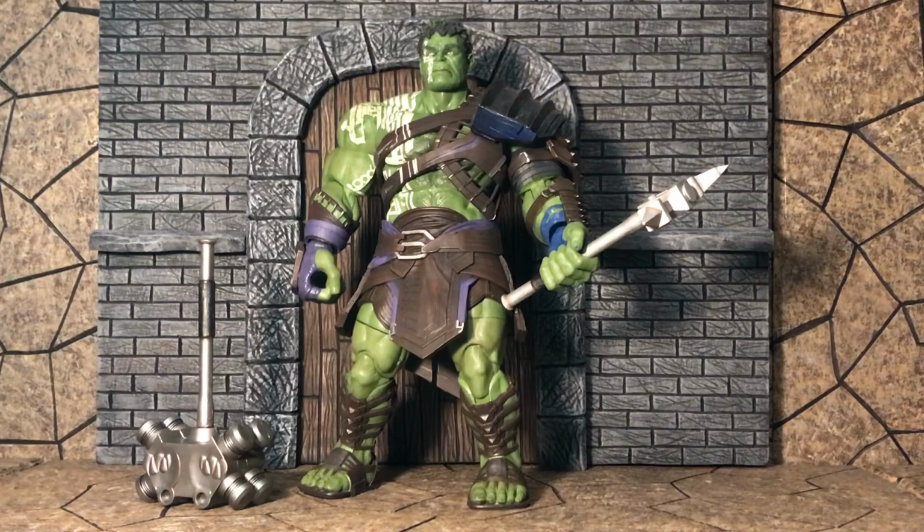When it comes to a figure that best embodies that Hulk that we've come to love by Mark Ruffalo, this is the one that takes the cake in my book. I know there's a few people out there that like the Figuarts version, but for the price point, the sculpt, paint, everything that I've mentioned, this is the way to go. It is movie accurate. He does come with an additional face swap.